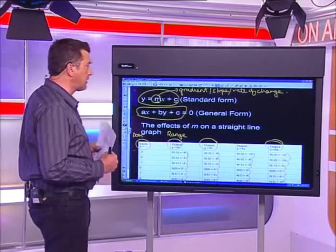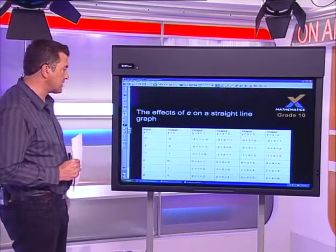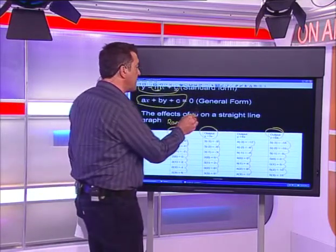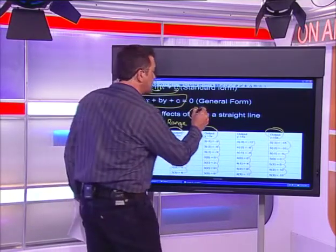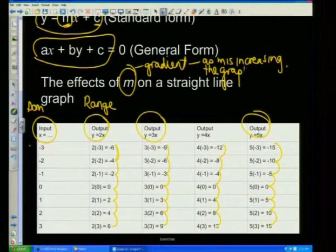Now in this case, particularly, I kept the c the same, and I look at what is happening as my m values are undergoing certain changes. Let's see what is the effect. Let's first write that down as our conclusion here. What happens as the value of m on the straight line is changing? That is the number that is in front of the x. It is the gradient. Okay? So first of all, this is my gradient. We wrote it down just now. As m increases, the graph becomes steeper.